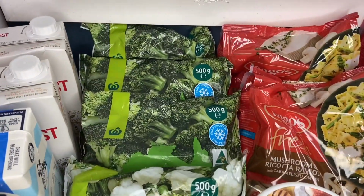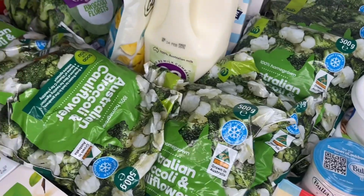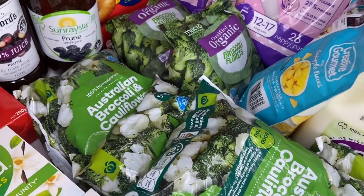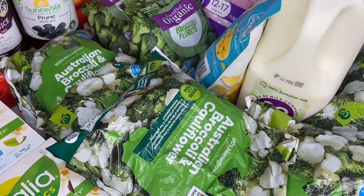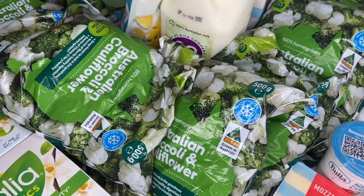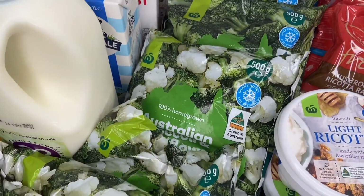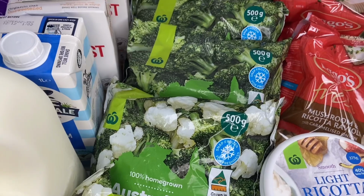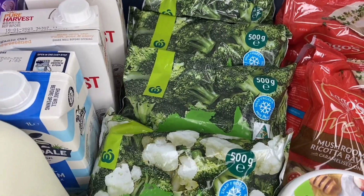I've also stocked up on the frozen vegetables here. As you can see, there is so much, but these have been sold out for a few weeks now, I feel like, and we only have about 2 bags left in the freezer. We use these a lot for sheet pan vegetables, for pasta bakes, and I feel like we use these every single night. Whatever we eat for dinner, we add some broccoli to the side, or cauliflower.